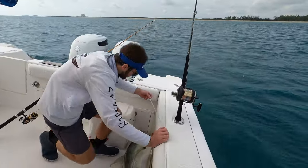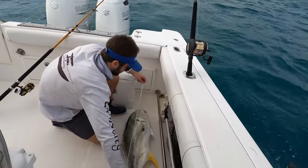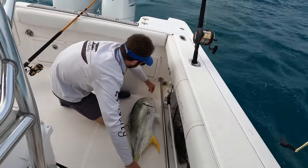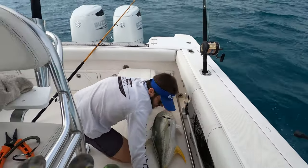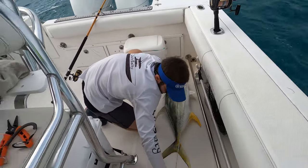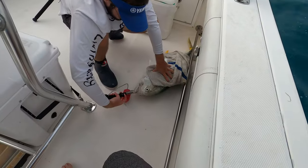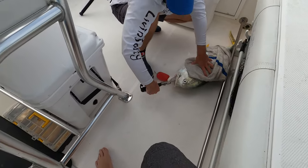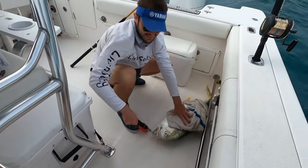Because this is definitely gonna be the biggest jack of my life so far, we're gonna get a quick measure on him. He is gonna be 33 to the fork and looks like 39 overall. We're gonna try to get a quick weight on him now. And before we do, if you like, go ahead and drop in the comments your prediction.